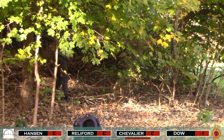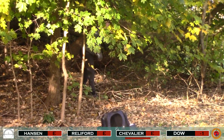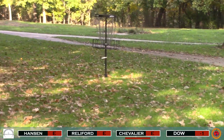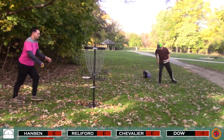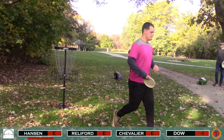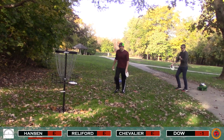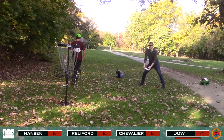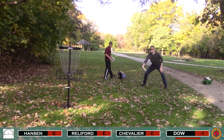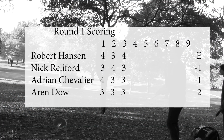Now here's where Adrian ended up. He is quite stuck in the shoal there. Not much of a clean line. So he does not result in the eagle, unfortunately, but it was amazing, and he will have probably the easiest birdie this hole saw. And at the par, here's Aren for his birdie. And we move on. I was the only one to take the par on the par 4 there.